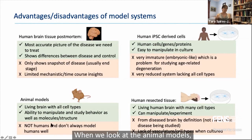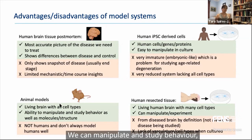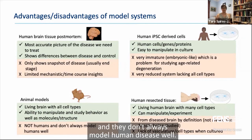When we look at the animal models, in particular the mice we work with, and we work a little bit with flies now as well, you have a living brain, and in the mice, you have all the relevant cell types, or we think, that are playing in the disease. We can manipulate and study behavior as well as molecules and structure, but these are not humans, and they don't always model human disease well.